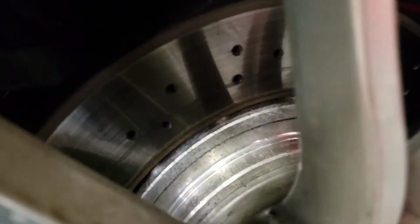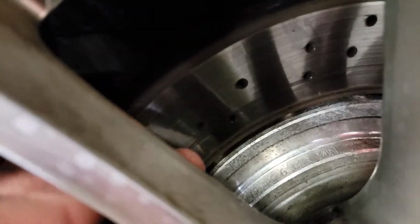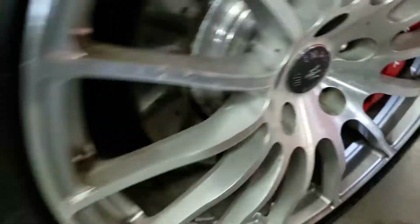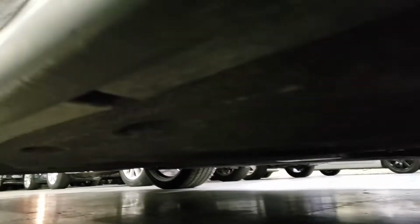Brakes match the other side. Rotors look pretty good. No major lip or anything. And the pads look pretty good too. As you can see, good amount of meat left on them. Suspension components under here look pretty good as well, with no major issues, and no rust or any visible signs of issue underneath either.